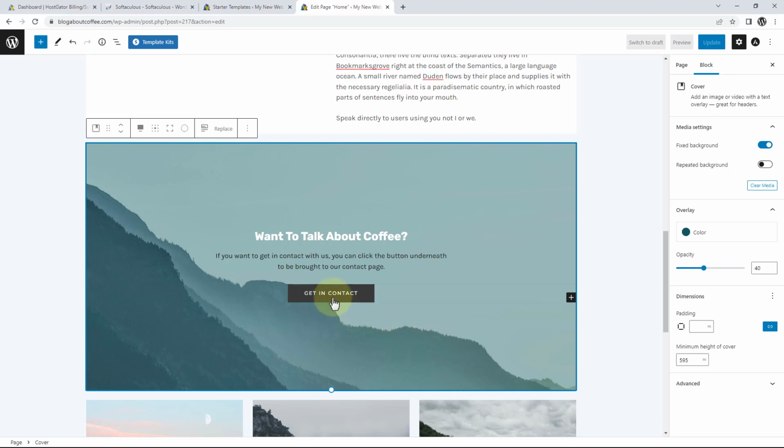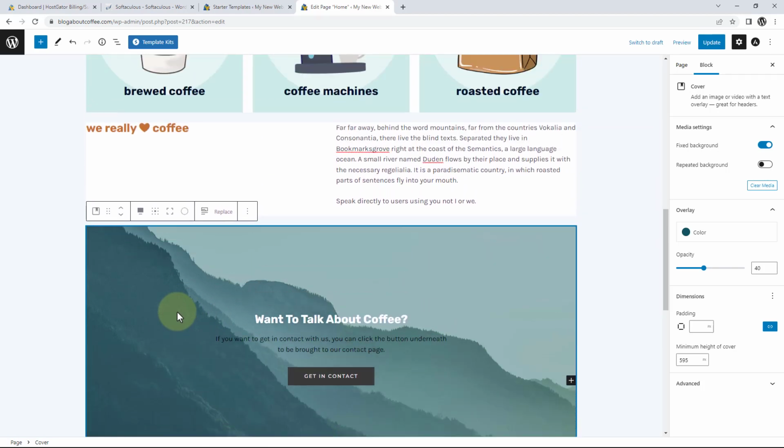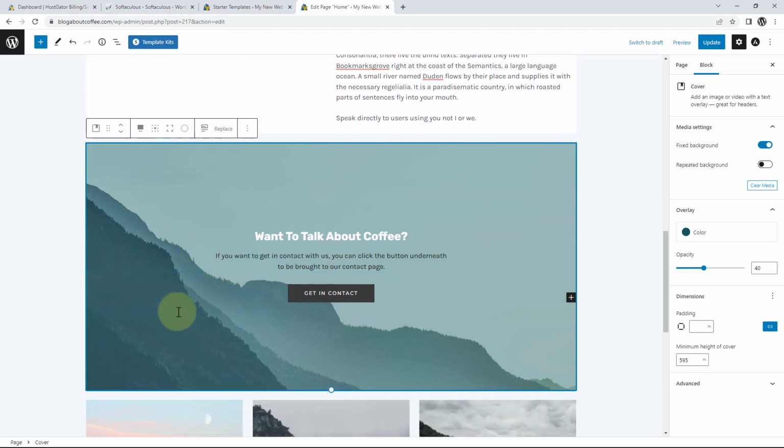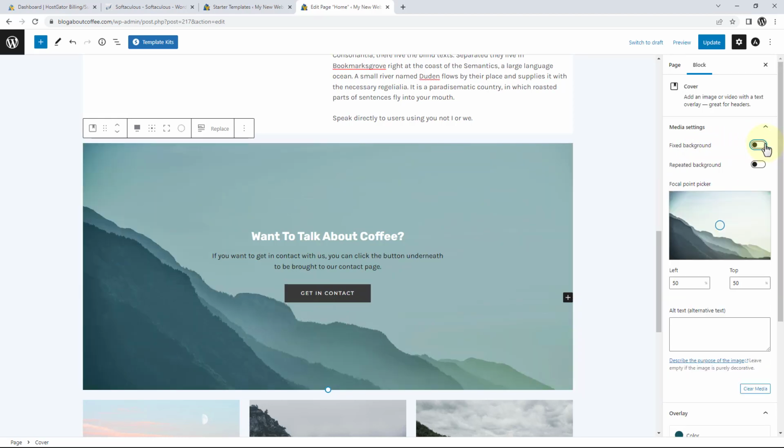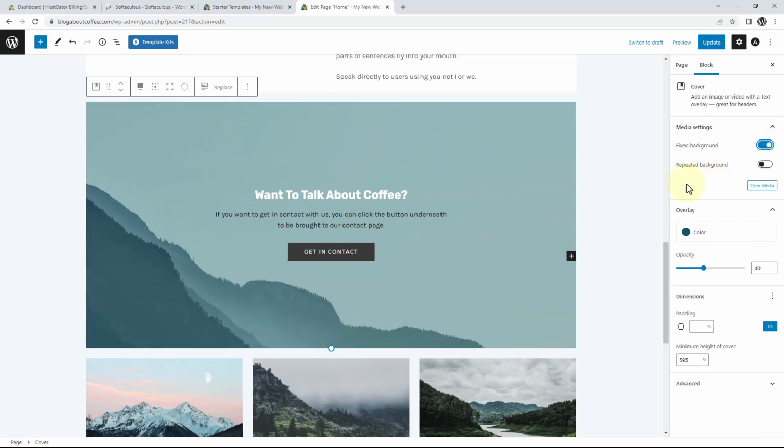And now that we've updated our button, we can change the background image. And you might have noticed that if we scroll over this image, it has this cool scrolling effect, which is known as a parallax effect. If we want to turn this off, we just need to click on the background image, and then turn off this switch on the right, beside where it says Fixed Background. And this will turn it back into a static image. But I'm going to turn it back on in my example, as I think it looks nice.